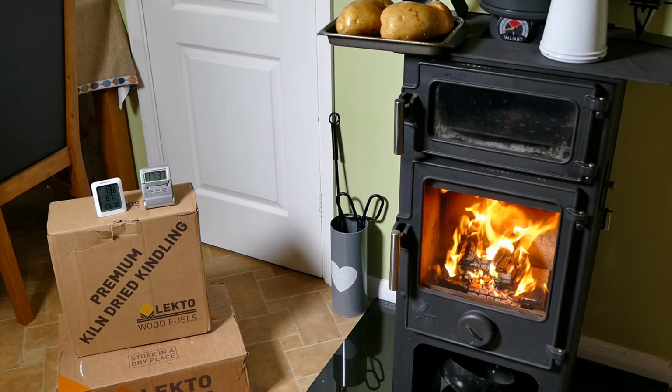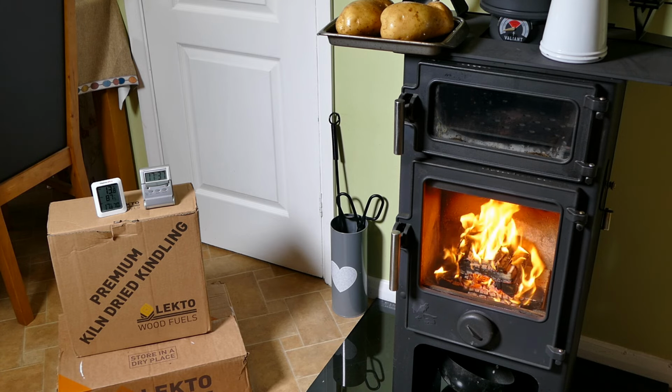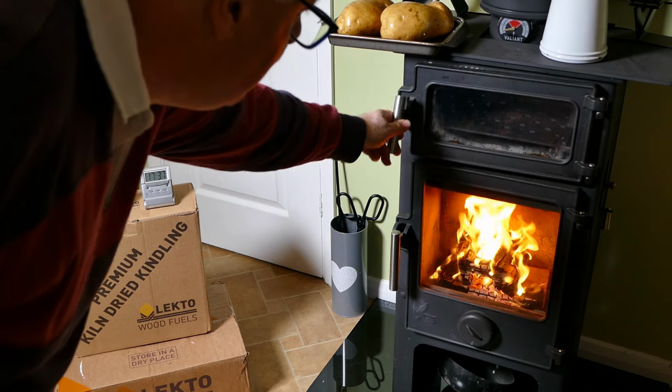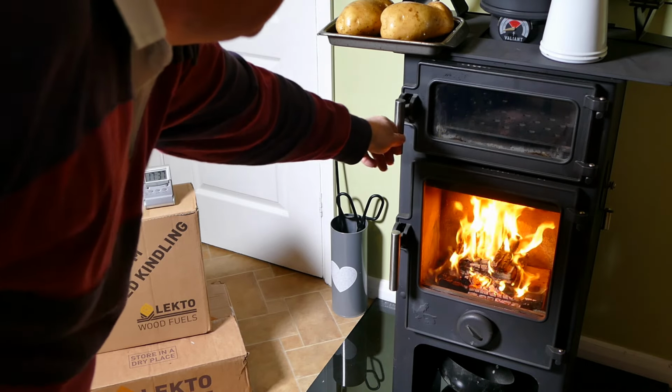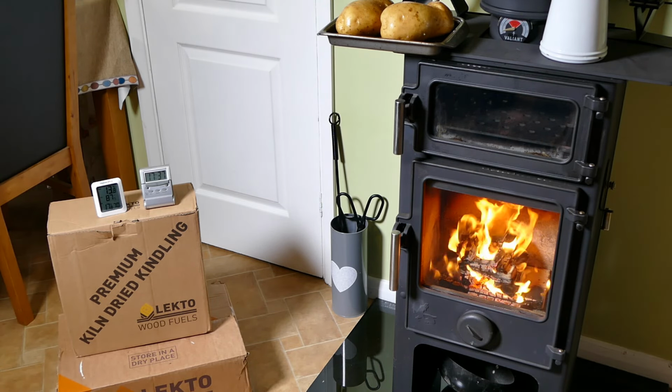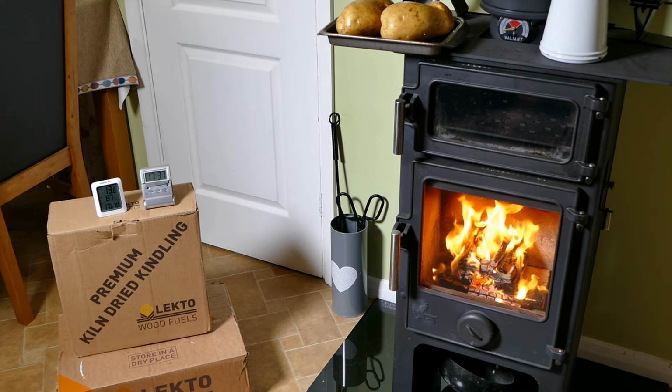So we're just getting the fire going, and the heat log should be good because we're having baked potatoes in our little top oven, and so getting up to temperature nice and quick would be handy, because they'll take an hour or two.